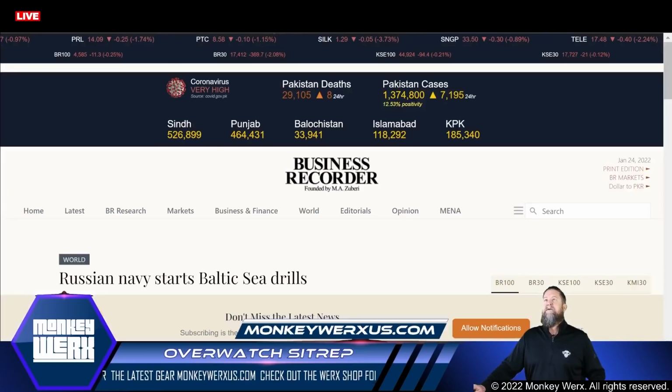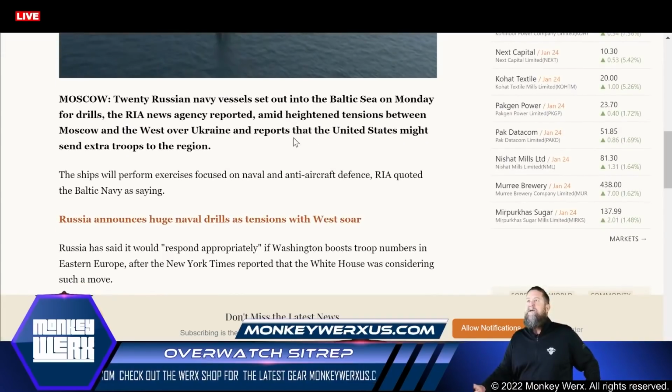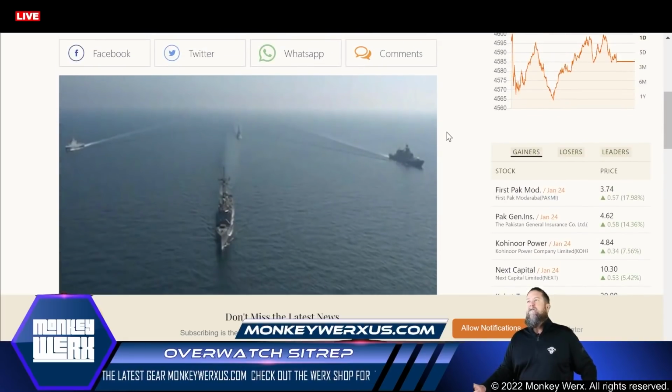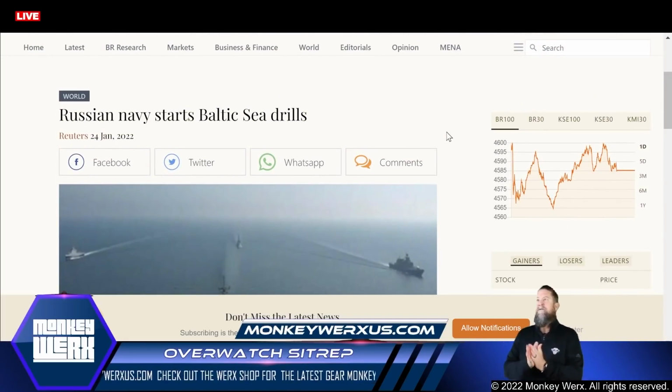Also wanted to point out that the Russian Navy is now starting some drills over in the Baltic Sea. It looks like they've got 20 Russian Navy vessels out in that general area. So they are on the move and probably pre-positioning some assets for support operations as they get into this, okay?